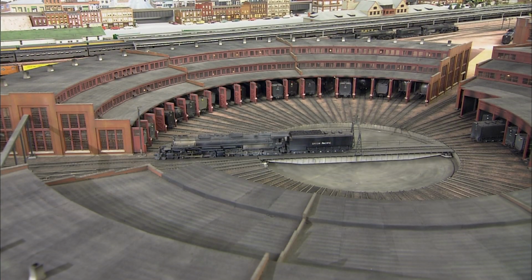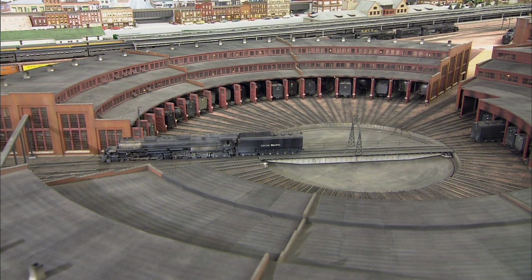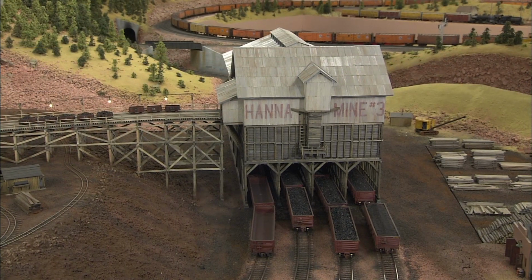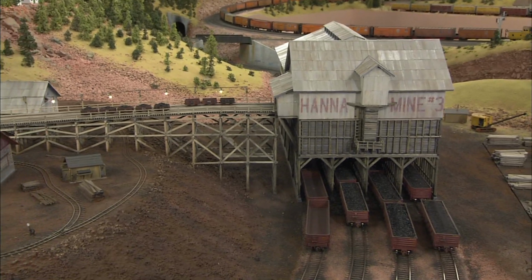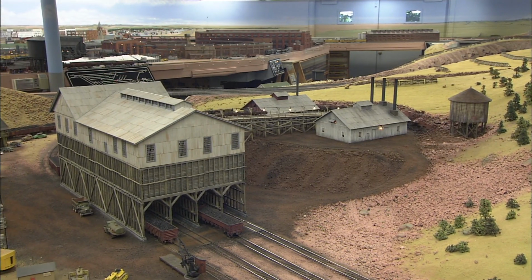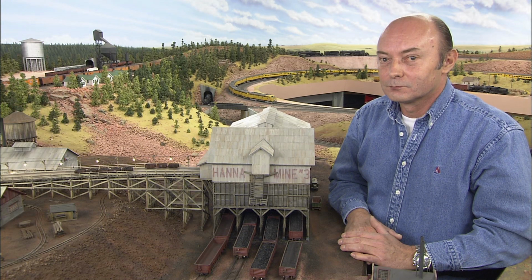The centerpiece of the layout is a detailed replica of the Cheyenne shop facilities as they existed in the late 1950s. There's a realistic Wyoming mine scene that's a recent addition to the layout. It may be a one-man operation, but it took more than one man to put it together. Phil Gazzano helped build most of the buildings and much of the scenery.